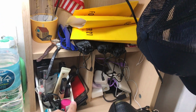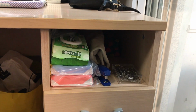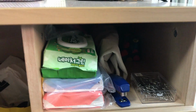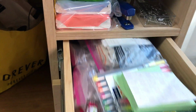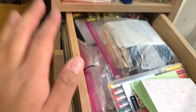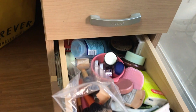There are just more little areas to put more stuff in. There's also cabinets and a little tiny cubby hole underneath the desk. I had random stuff like tissues and my stationery, more stationery, my receipts, my cables, pens, random stuff in there. I totally forgot what else. There's also my makeup, regular stuff like that.